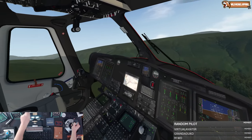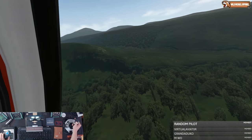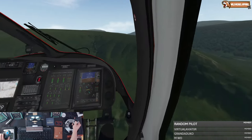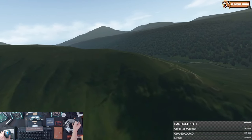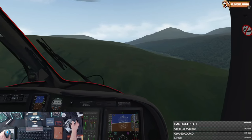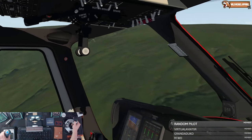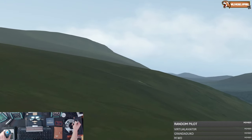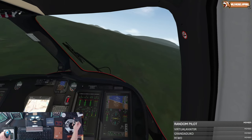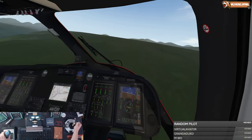I'm pretty convinced that they're not up there on that plateau. We are going to land and cheat though, guys. If I was just doing this on my own, I would spend a bit more time looking for them. But I'm conscious that I am streaming and this isn't exactly quality entertainment. So we're going to come up here, find somewhere flat to land, and then use the external camera to zip around a little bit. I'll also show you my search pattern once we land.